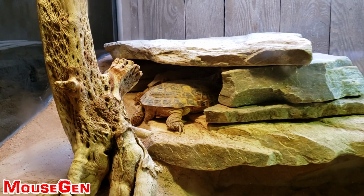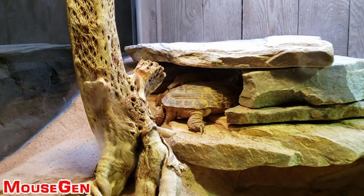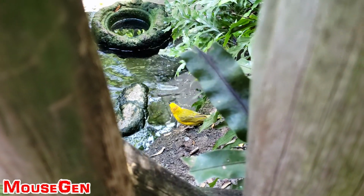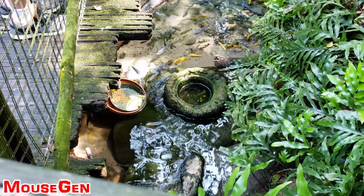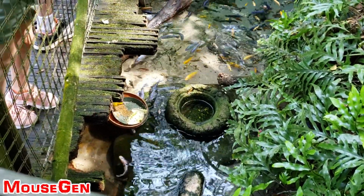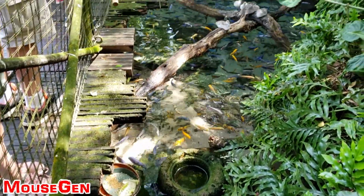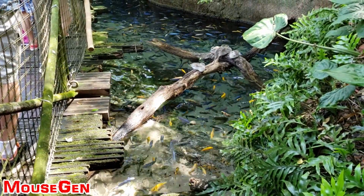Here we've got a pancake tortoise. Just chilling in this little hole. The little guy right down there in front of us. There he is. There's a little dish of feed down there for him. Looks like the fish wait for the birds to drop the feed. Ducks right up there. I always love how colorful all the fish are here.